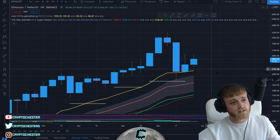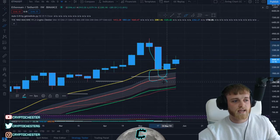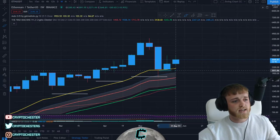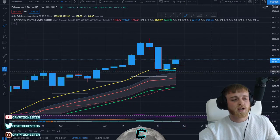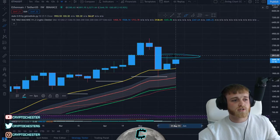But in terms of positive news for Ethereum right now, we did set this lower low coming through here in terms of this insane downtrend, but since then it's just been higher lows. It's just been higher lows, progression to the upside, no sign of the trend reversing if we can get a nice close above this 2,900, right?